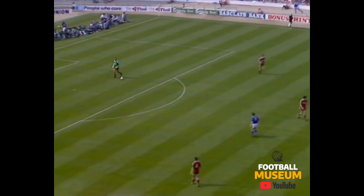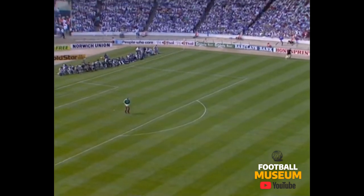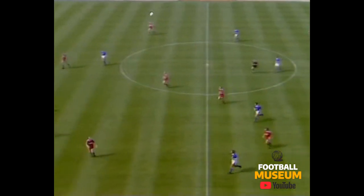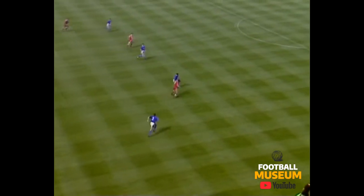And again, in this heavy atmosphere, high temperatures, there'll be times when they try and slow it down, Liverpool in particular. Vanden Hauwe. Nicol. Oh, Ratcliffe made another mistake. Beardsley.